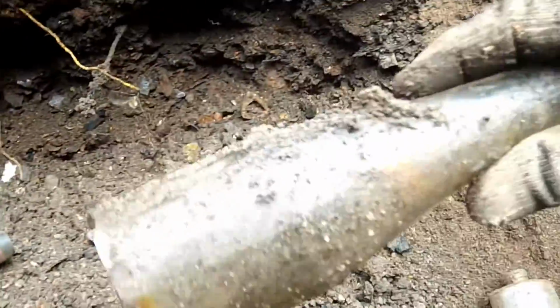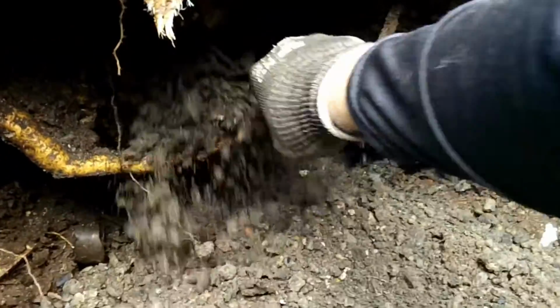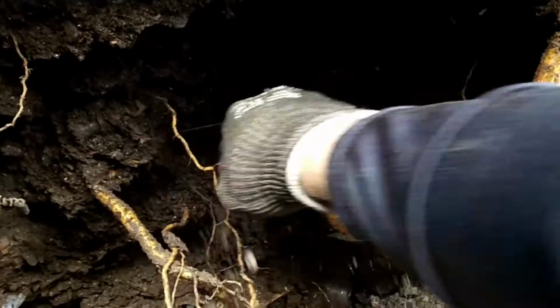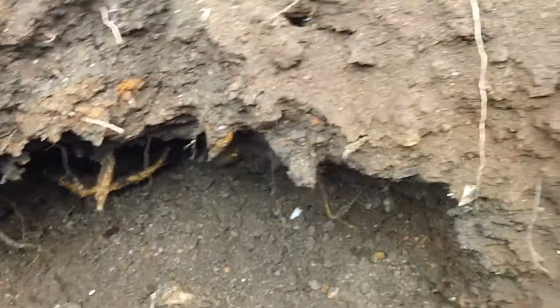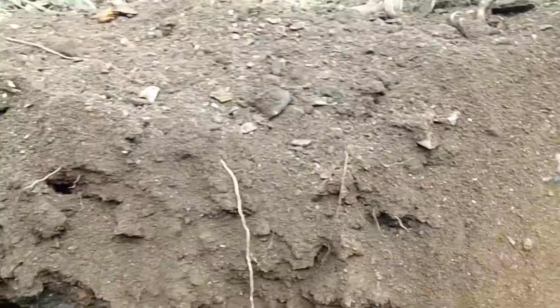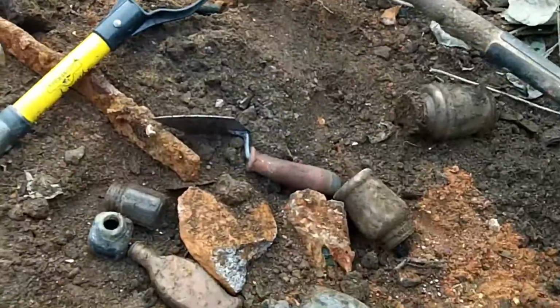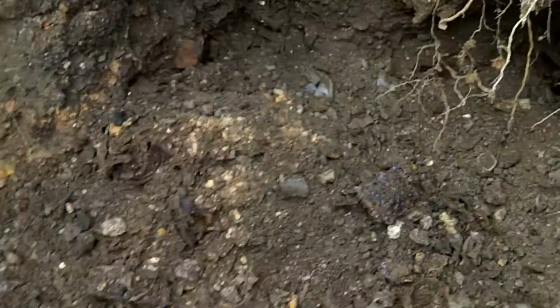If I can get that out before the top falls. The broken ketchup. Yeah, this is all house stuff over here. It's all broken. Huh. Interesting. Man, I'm pulling out bottles, but they're not great. You get your once in a rare time, interesting one.